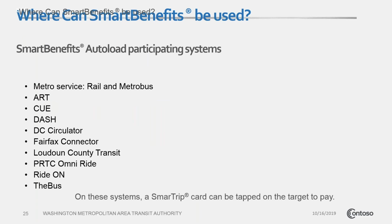Where can Smart Benefits be used? Smart Benefits can be used on the following participating transit agencies listed here. Of course, Metro Rail and Metro Bus. We have RQ Dash, DC Circulator, Fairfax Connector, Loudoun County Transit, PRTC OmniRide, Ride On, and the bus. Each of these systems has a target that you tap to pay for your ride. What do you tap with? You tap with a SmarTrip card, which is needed to participate in Smart Benefits.